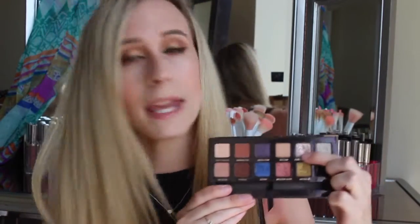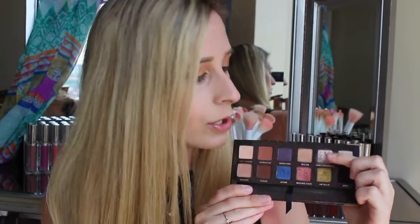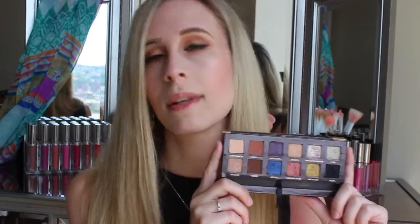So here is the palette. This is the Anastasia World Traveler palette. This is what it looks like inside. It has one of their best sellers, which is Pink Champagne. It is gorgeous. I also really love this Morocco shade, but I have a feeling one of the shades in here probably does contain carmine or something that's not vegan friendly. So I have a feeling all of these palettes I'm going to end up selling, so we will see. I'm waiting on Anastasia to get back to me via email. But yeah, I'm still doing an inventory on all of my products, but as of right now, that's my favorite.